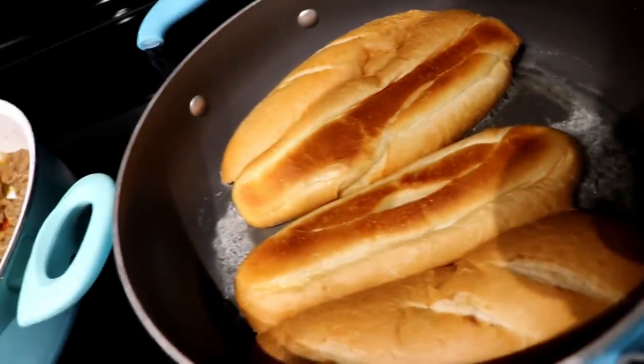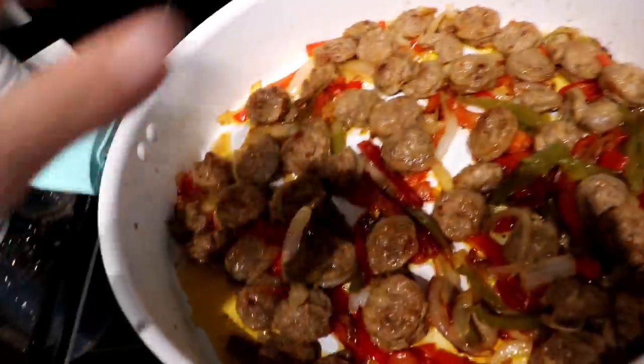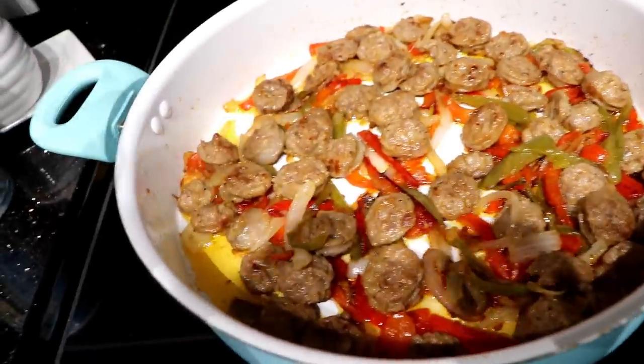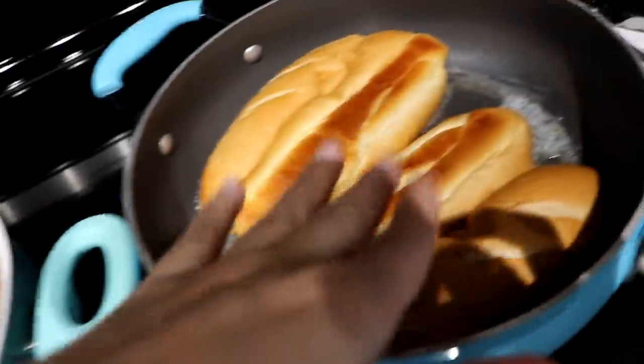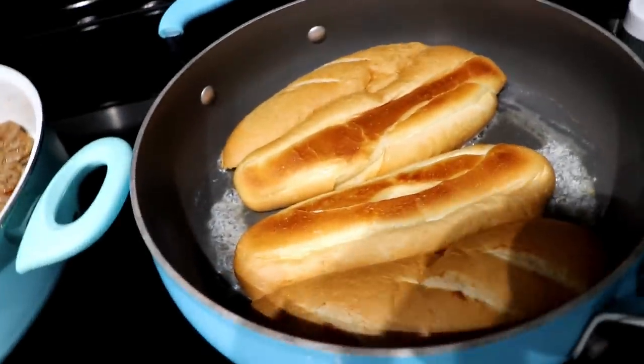My bread is getting nice and toasty. These are staying a little hot because they're still in the same spot. I just rhymed, yeah. And then as soon as these are done, we're gonna slap that cheese on there, baby. It's gonna be a good sandwich.